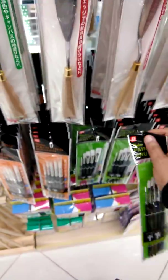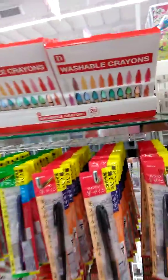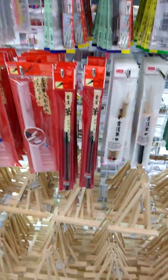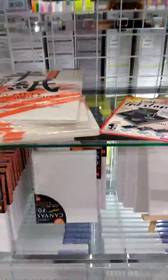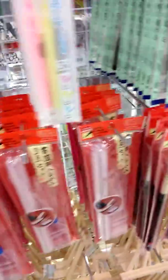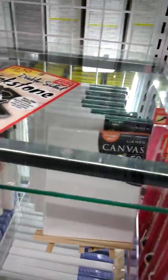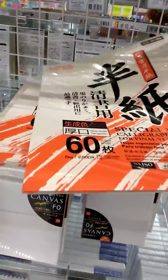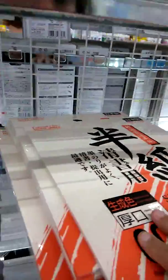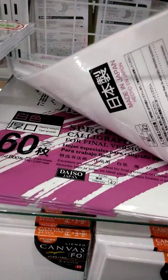This is a good one. They actually have these ones too. They have all this. Those are great to hold frames. And these are all the canvases. They also carry this liquid ink for your fountain pens. They have all these. So hold on, I'm trying to hold this phone. And then they have these for final version paper for writing. That's cool. And then they have white color. You get 60 of these. That's awesome. Then these are the canvases that they have.